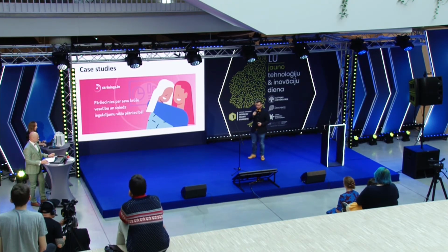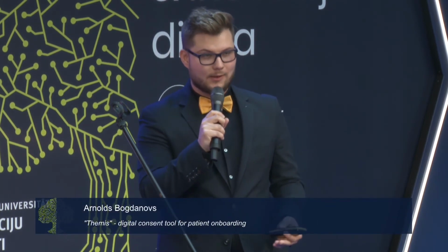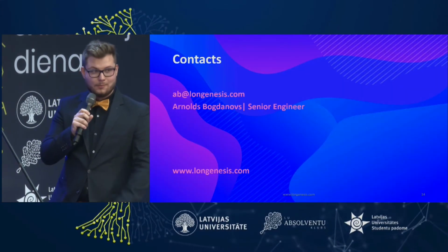It helps quantify the risks of a population with breast cancer. What we are doing is gathering consent for prospective studies, possibly inviting people to participate in them later. Finally, it's just one piece of a whole puzzle. We also have other products that will work in conjunction with Themis, but my colleagues will tell you all about it later. Thank you.